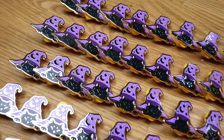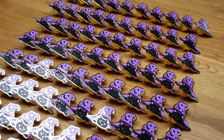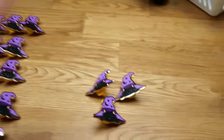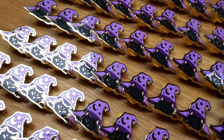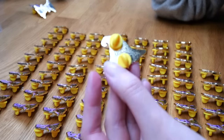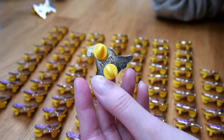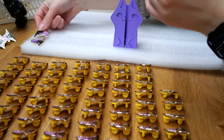So now I've gone through all the Witch Hat kitties too. There were 80 of these to begin with, and I sorted 3 as B grades. I am pretty pleased with that. So while I have them all sorted here, I might as well go ahead and remove the pin clutches from the back using this very cute clutch remover.